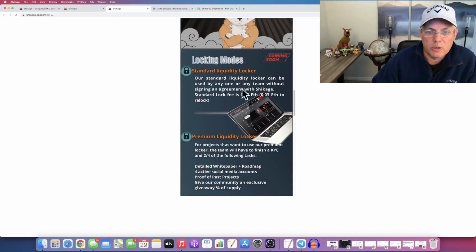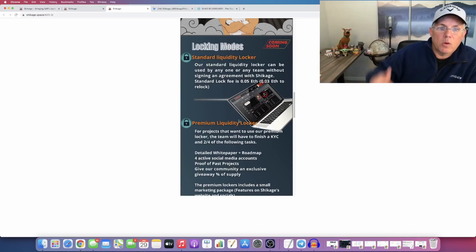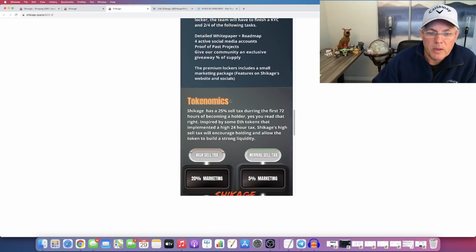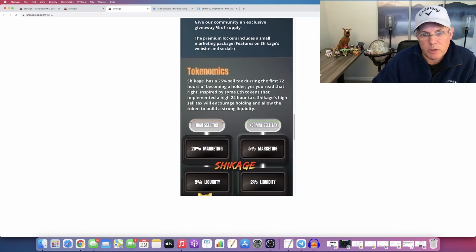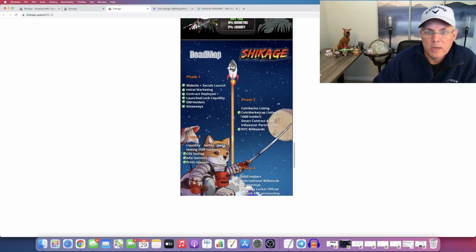And again, this goes into their different locking modes. Okay, so this is the lock for the projects that want to leverage Kagelock to be able to say, hey, it's not going to be a rug pull, etc. This is talking about the tokenomics we just went over. So there you go, right there. It's basically just a recap of what we covered, just in a much more nice visual scenario here.